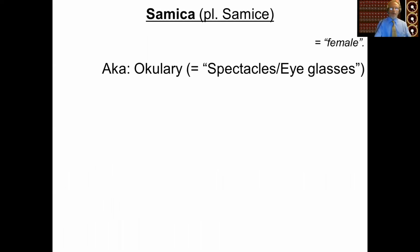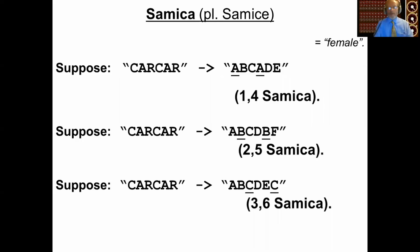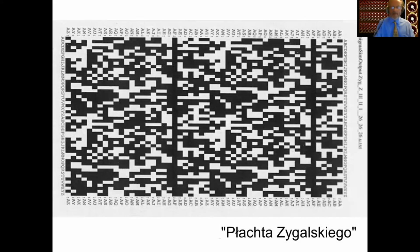They are also called oculari, which translates as spectacles or eyeglasses, because when you're looking at an encrypted text, these females or oculari kind of look out of the page at you. So you have 3 kinds of samitsa: a 1,4 samitsa, a 2,5, or a 3,6. Now, various methodologies were created to take advantage of these.